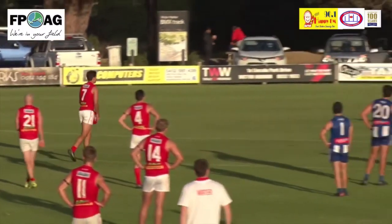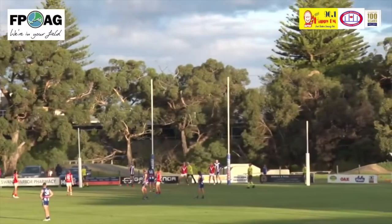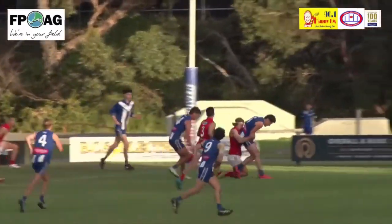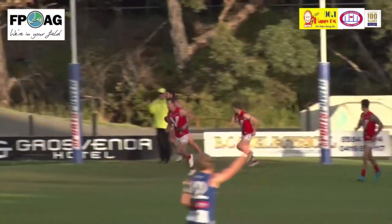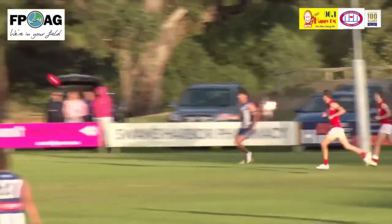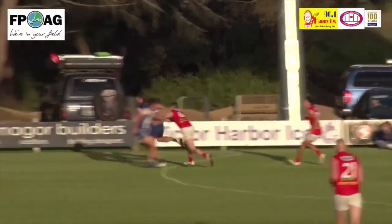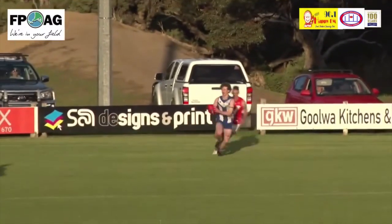So he comes in, he'll kick some inside the 50, no, just on it. So he goes up, puts it all up, goal umpire looks. That's Tom off the ground and still in play. Turns around, gets tackled, and it goes over the boundary line for a minor score. So Strathalbyn go to 10-11. They've evened the points up, 24-11 to Victor Harbour on the FPAG scoreboard.